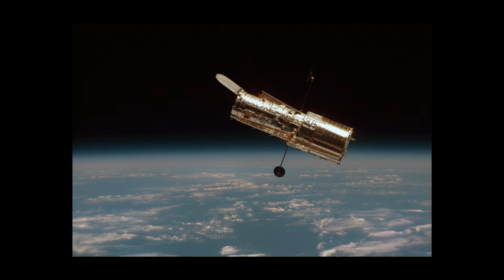The Hubble Space Telescope was launched into orbit on the 24th of April 1990. It has a 2.4 meter mirror and is ideally placed to make observations above the Earth's atmosphere.